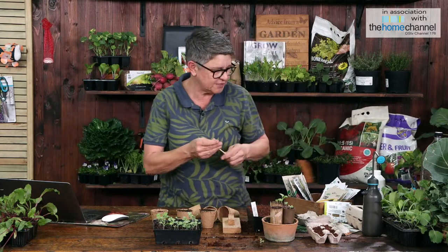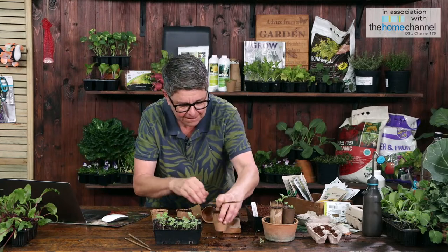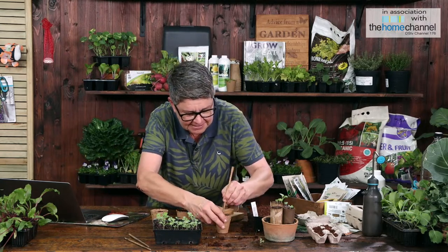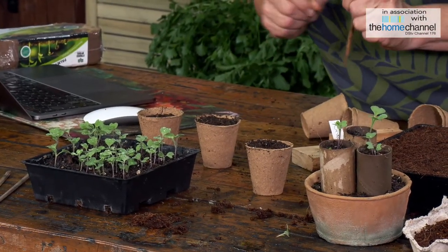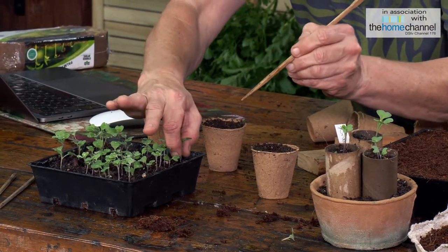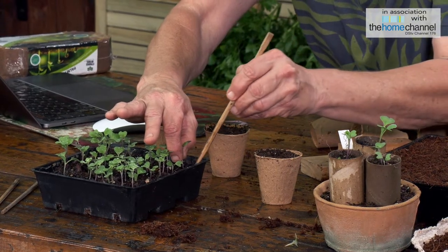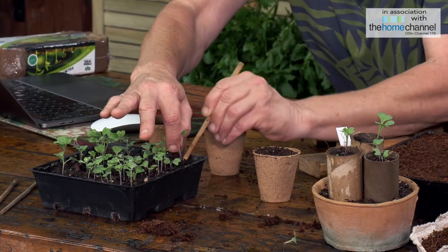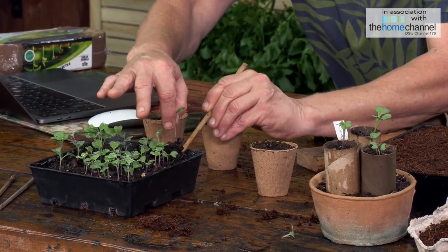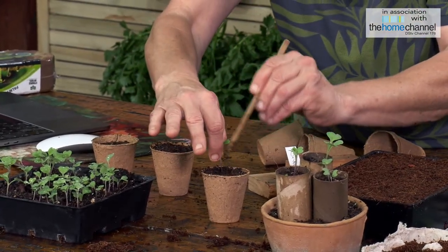Okay, so what we do is, and you can see how well used these are, take the thinner end and make a little hole in the middle. Do you see? A little hole. Okay, you're going to grab him, not by the leaves, just there, below the stem. Do you see that? You're going to pop that little guy in and wiggle him loose. Wiggle him loose. Try and keep as much soil on as possible from there into there.